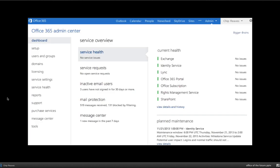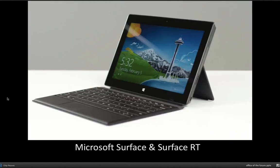A quick snapshot of the Office 365 Administration Center. Now, within Computer Troubleshooters and Bigger Brains, we actually use both. CT Anderson runs on Google Apps. Bigger Brains runs on Office 365. So we have a lot of experience with both, and I'm happy saying there's pros and cons both ways, but I prefer Office 365.